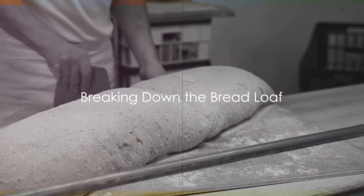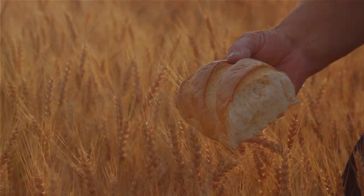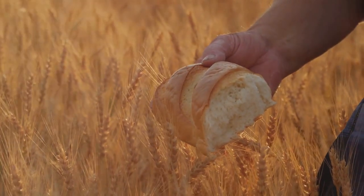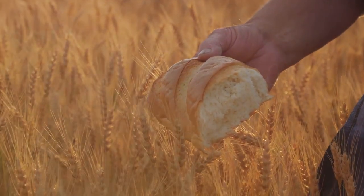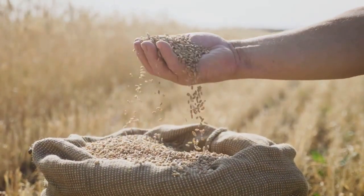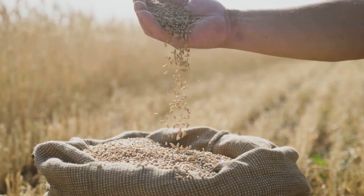Consider a staple item, the humble loaf of bread. It's in virtually every pantry across the globe. But have you ever stopped to ponder the costs that go into producing it? Let's slice it down and see. First, we have the raw materials. Wheat, water, yeast, and salt may seem straightforward enough, but there's more to it.